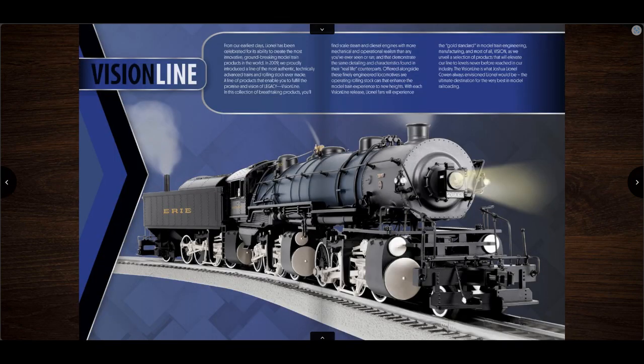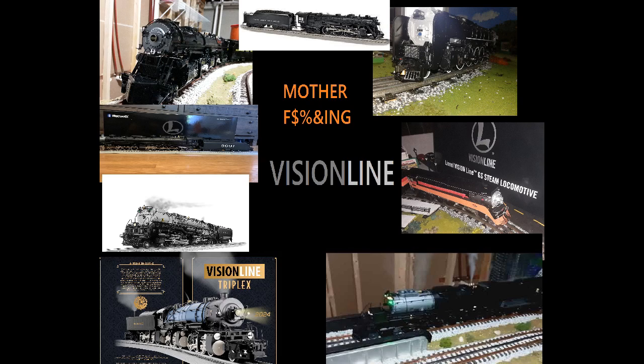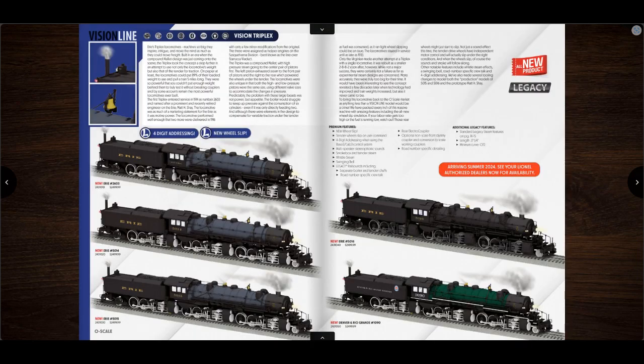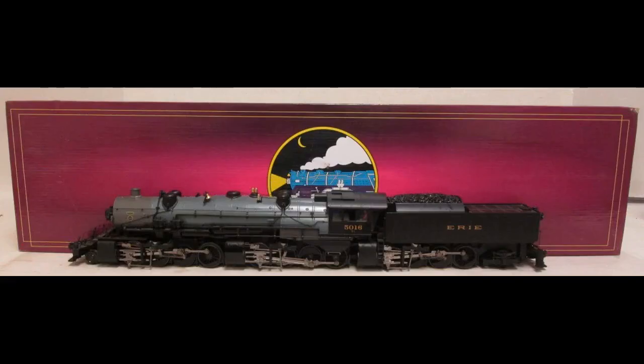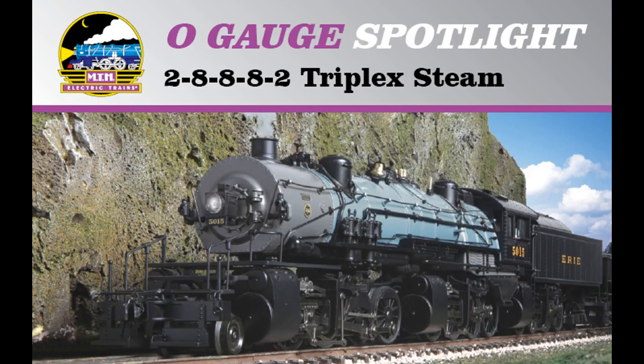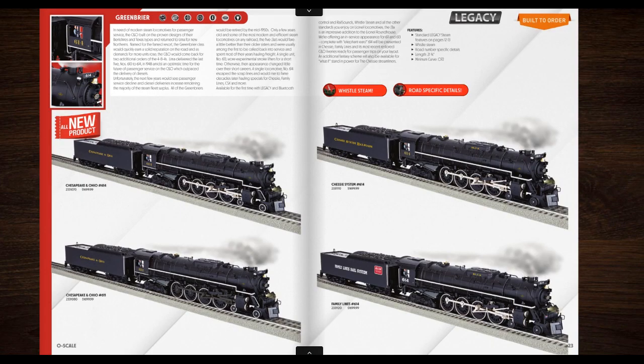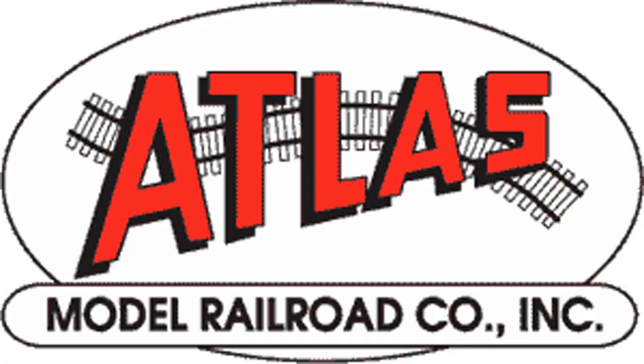It is time for Vision Line. This year, Lionel's doing the Erie triplexes. And it used to be an MTH tooling, because MTH sold many of their toolings to Lionel. Now, when they sold their tooling to Lionel, they didn't tell us what tooling has been sold to Lionel. So we don't know what company is going to make which train until the train gets announced. When MTH sold their tooling to Atlas, they told us.